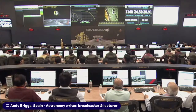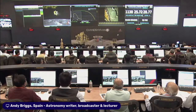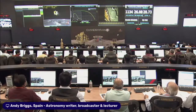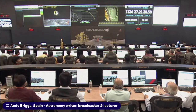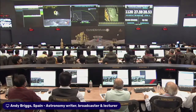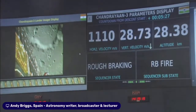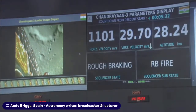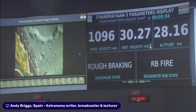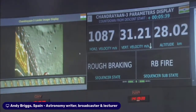I like the way on that image just then it said rough braking. It's like it's thrown out an anchor or something. Is that the proverbial anchor? Absolutely. It's sort of, how much are we going to decelerate it? Oh, I don't know. Just roughly, 200 meters per second or whatever, or 50, up to you, really. So, rough braking. But that lovely image on the left of the approaching moon.